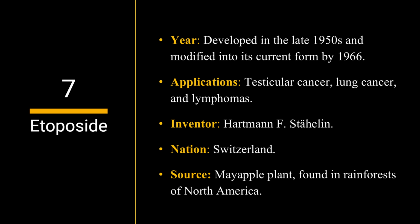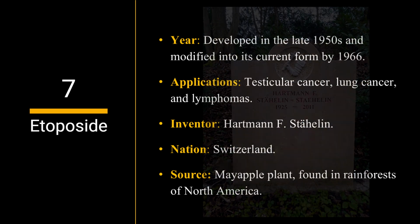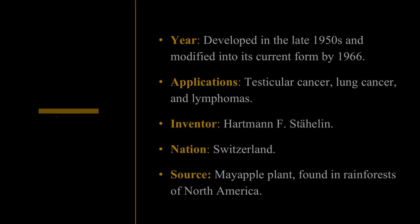Etoposide, derived from podophyllotoxin, was first isolated in 1880 from the American mayapple plant. Developed in the 1960s by Hartmann F. Stahelin, etoposide has become an essential component in many chemotherapy regimens.